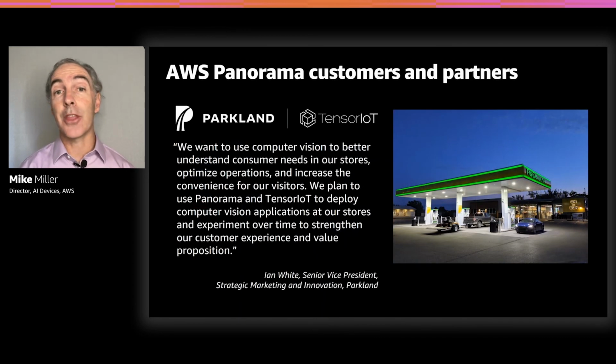Parkland is Canada's and the Caribbean's largest and one of America's fastest growing independent suppliers and marketers of fuel and petroleum products, and a leading convenience store operator. They've partnered with Tensor IoT, which was founded on the instinct that the majority of compute is moving to the edge and all things are going to be becoming smarter. Tensor IoT and Parkland Fuel are using Panorama to gather retail analytics that will help drive their business, such as counting patrons and analyzing foot traffic across locations and times to optimize their staffing, marketing programs, and product promotions.